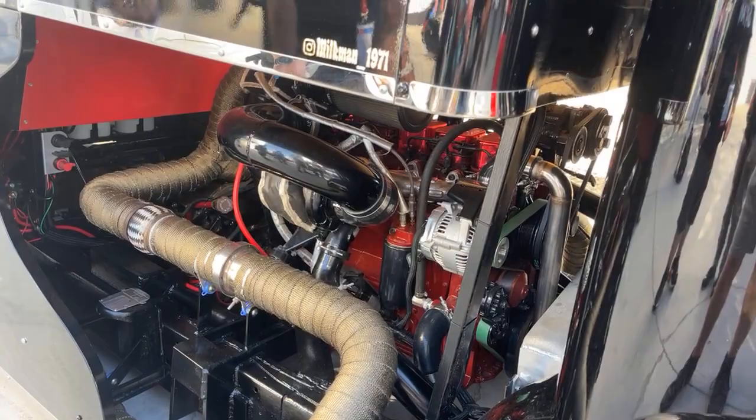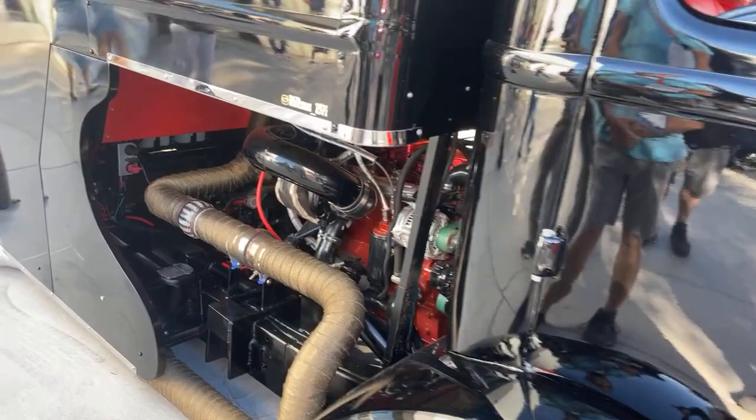This car has not been put through the dyno yet, so it just drove to come here, right? Yes. Just finished to come here. Let's see the back of the truck.